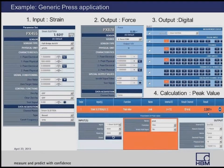So to sum it all together, if I were to do a generic press application, which is what I shared with you earlier, my step 1 would be to acquire my strain channel, or maybe more than that. I'm just using one channel here, and configure that strain sensor. My step 2 would be the output, which is a force, output force, and I would do a digital output to communicate to the PLC-based system, and I would do a peak calculation using the calculator channel. Using the peak, the maxima, the input is my strain, and the output is my force.